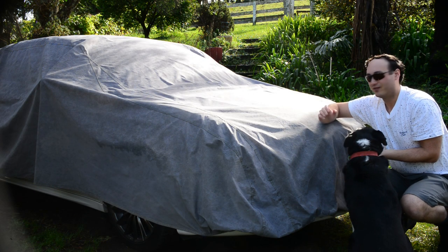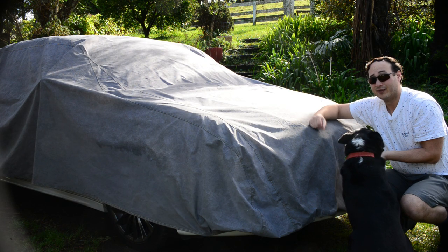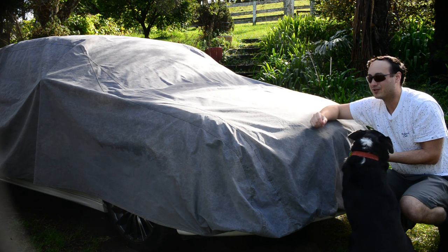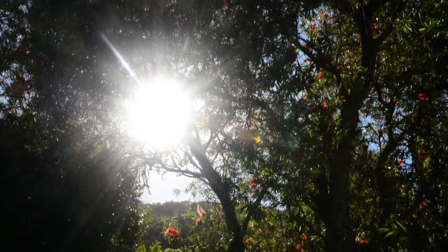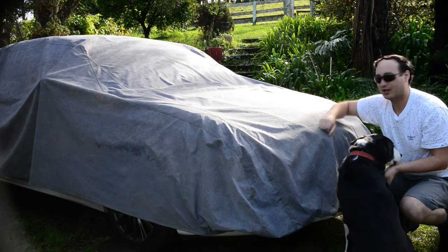So you might notice that the car is currently under a car cover. Now it's not because it's a big reveal or anything, it's because it's sitting under a bottle brush tree that drops a ton of leaves every day, and it's also out here in the less than average weather. So let's take the cover off and have a quick look at the car.